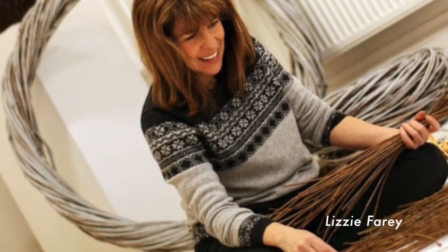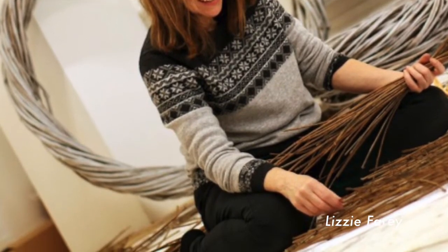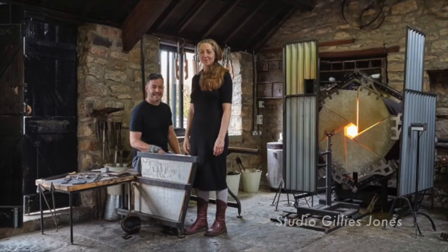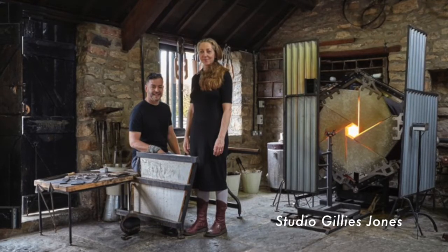Sculptor Lizzie Fairy shows some of her vivid willow drawings, and the art of engraving on glass is represented by a pair of goosegrass vases from Katharine Coleman and a glowing yellow buttercup vase by Yorkshire duo Studio Gillies Jones.